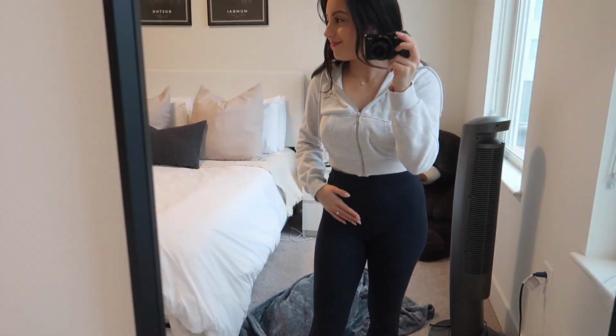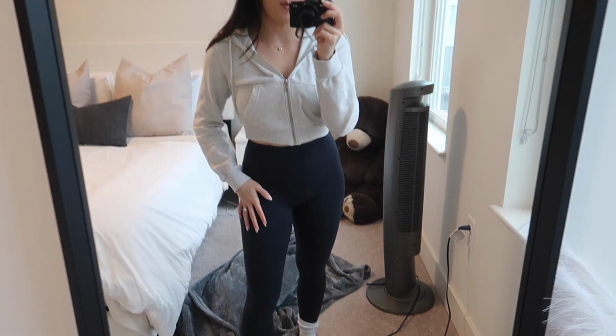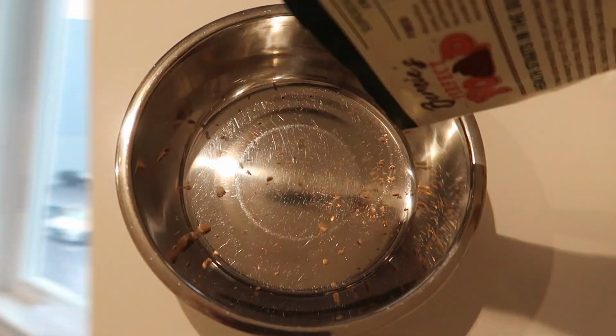And that's about it. I do really want to get a workout in later. I'm thinking during my lunch break, like I mentioned. So I figured if I put these leggings on, then I'm more likely to go to the gym later. So that's it. I need to feed Sully now, and then I actually need to take him to daycare because it's a daycare day.